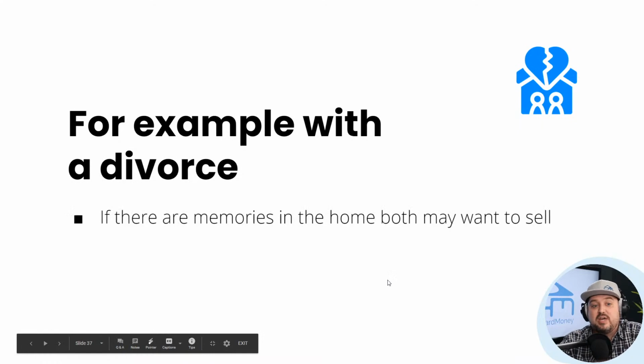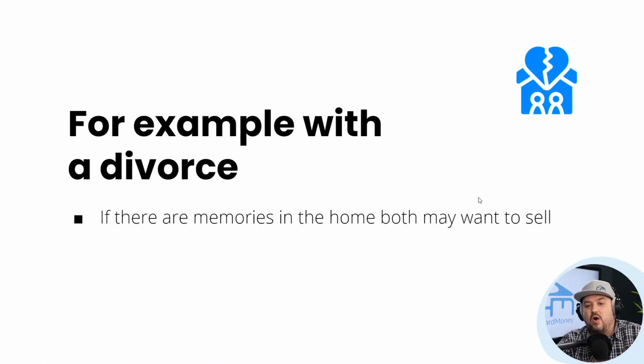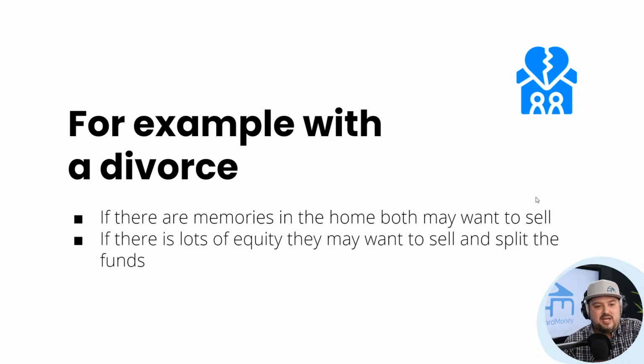For example, with a divorce, if there's memories in the home, they may both want to sell the house. I don't want to be in the house that I was in with my ex-wife, or whatever the case is. Those things happen. If there's lots of equity in the home, they may need to sell the home because they need to split the equity. Sometimes somebody will stay in a home, but lots of times they need to split it.